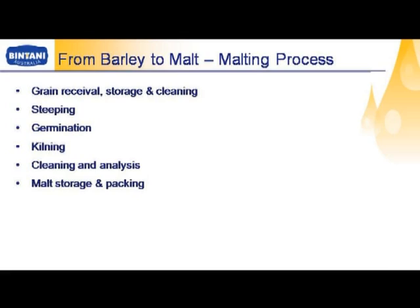So the actual malting process: firstly, the grain's received, stored and cleaned. The first part of the actual malting is the steeping, where the barley is wet for 48 hours. In this period, it'll be completely immersed 2 or 3 times. In between that, it'll be given air rests so that the grain can start to respire. And yeah, basically it needs air so it doesn't drown.